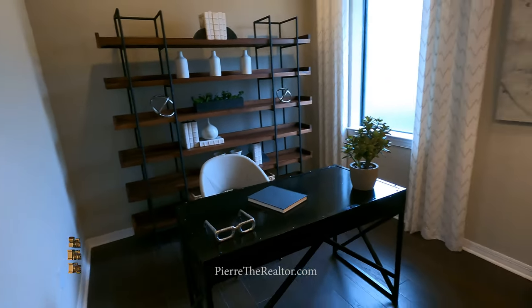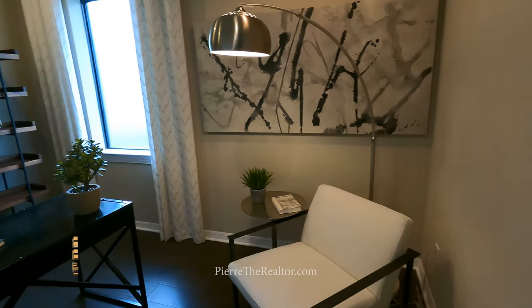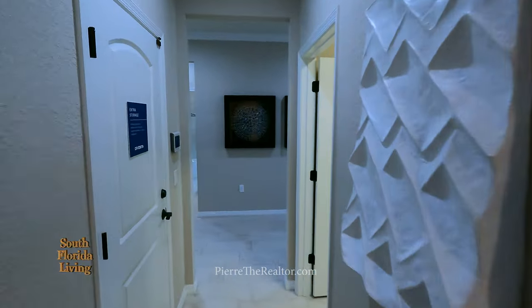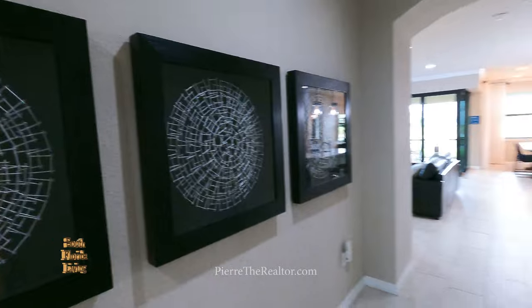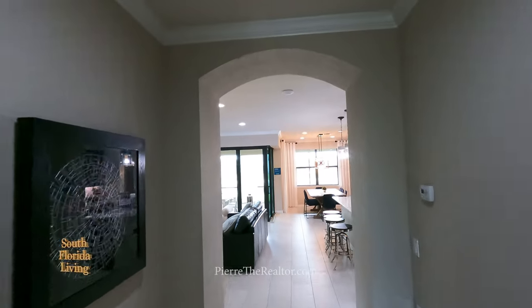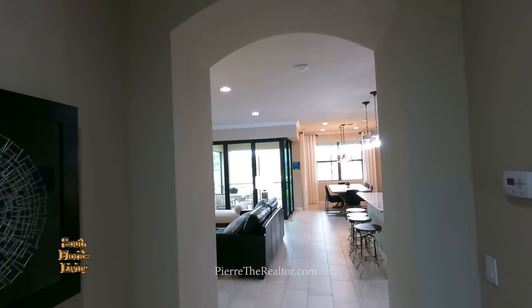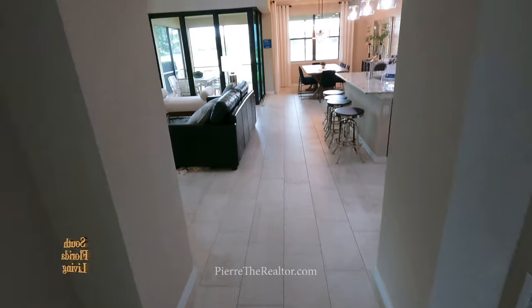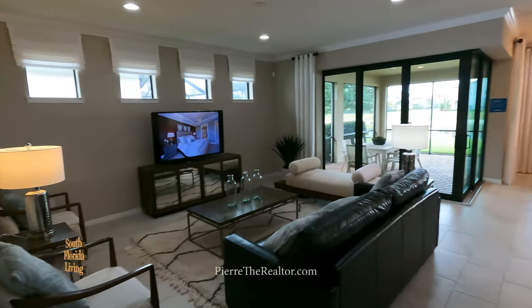And look, they even gave you a nice little vibe right here where somebody could come and sit down and chill and talk to you. Or read a book, they got the lamp. I like how the interior designer laid it out. And let's continue, man. Oh my God, we're still in the foyer. Hey, we about to leave. I like how they arched it right here, like you enter the rest of the house. Beautiful, man, this is nice. And let's continue. Wow, this is truly open space living, man.